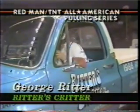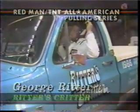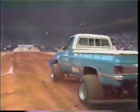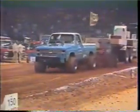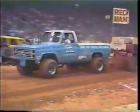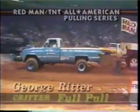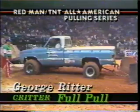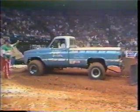Watch this puller. George Ritter is one of the best pullers when it comes to indoor tracks. George Ritter with the Chevrolet. Plenty of horsepower, as all these guys have in the class. The full pull, and we have a three-way pull-off right now. George Ritter, as they unhook him, as he backs up the sled.